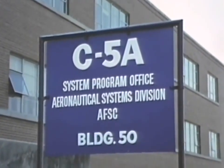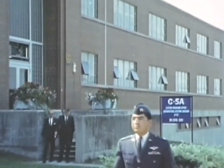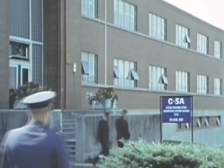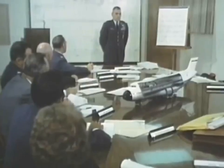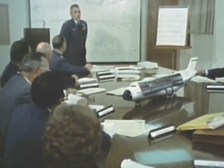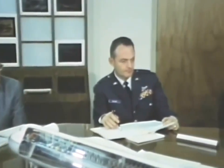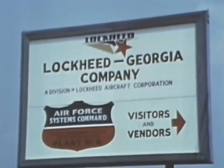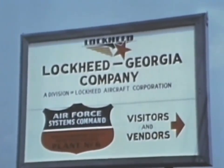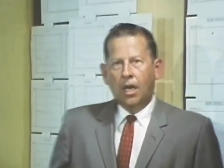Managing the program is the task of the C-5 System Program Office, or SPO, of the Air Force Systems Command at Wright-Patterson Air Force Base, Ohio. This is the nerve center, where the Air Force monitors the where and how of building the aircraft and meeting an unprecedented schedule. The Lockheed Georgia Company, prime contractor for the aircraft, set up a special task force under Jack Mann to coordinate the efforts of the many subcontractors. Our subcontractors are doing a tremendous job.